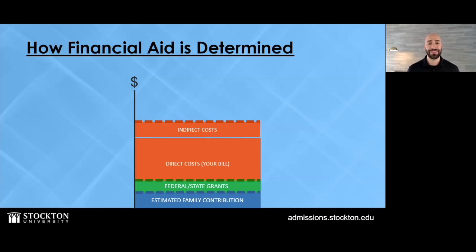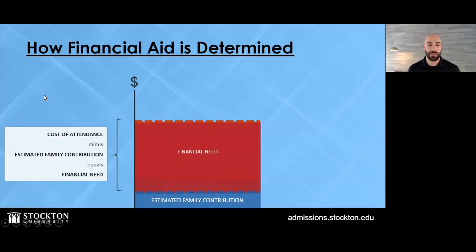What is important when financial aid is determined is the difference between those direct costs and indirect costs, that cost of attendance, as well as the difference between that and the EFC. And that will give you what's called financial need. Financial need is that cost of attendance we discussed minus that EFC calculated after completing the financial aid application. That will give you what's financial need. And that is the mission of my office, to help fill in that financial need.